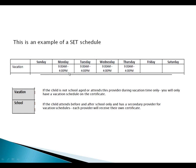So this is a very simple visual that the family is approved Monday through Thursday set schedule, 9 a.m. to 4 p.m. So to recap, if it's a vacation only schedule, which is here, this may be for a child that is not school age, or that attends the provider only during vacation time. So we do have some families that choose to have one provider for before and after school and one provider for vacation or holiday schedule. That's very common for school-age children.